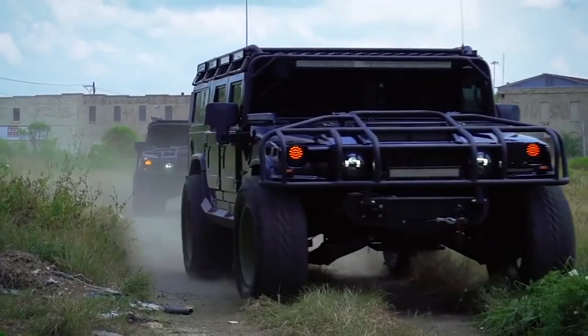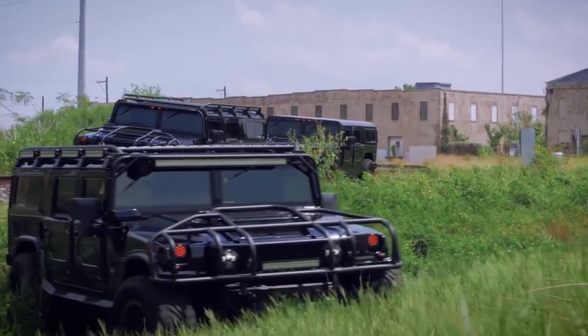It is. I am going to disagree with the best ever made statement. Okay. What do you think? You can't beat the H1 with the independent suspension on all four corners. Yeah, it wasn't made to go fast, but it was made to go anywhere, and it definitely did that. Now, by go anywhere, that thing is like 7-something feet wide. Well, it runs over whatever it needs to go. It moves the obstacle. Yes. It moves the world.